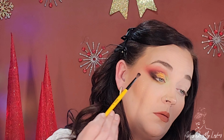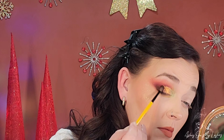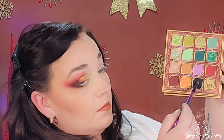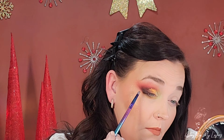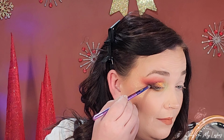Now using my Singe Beauty EO5, which is that really small detailed blending brush, I picked up the shade Hot Cocoa, and I'm just blending that red into the orange shimmer so it looks more blended. Now I'm going back in with my Sigma pencil brush, and I picked up the shade Happy Endings, and I'm just re-intensifying that outer corner, trying to bring some of that depth back in because I blended it out with the red just a little bit.